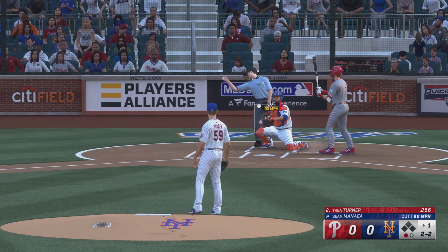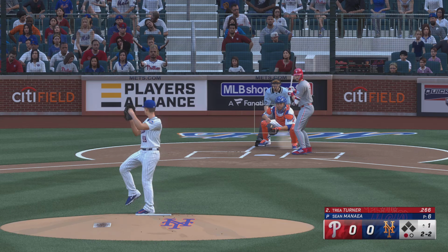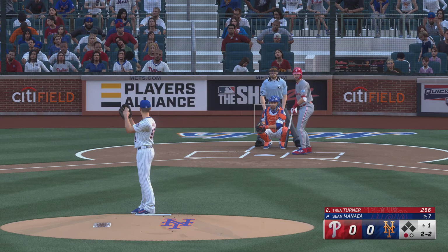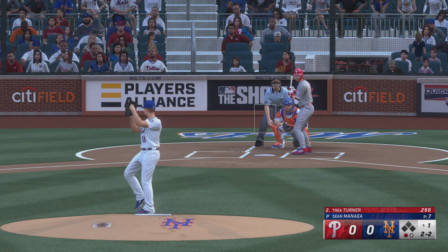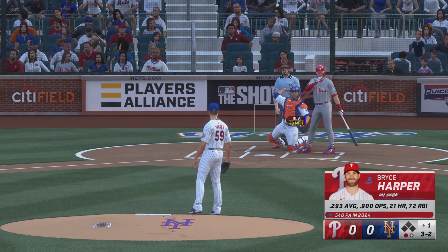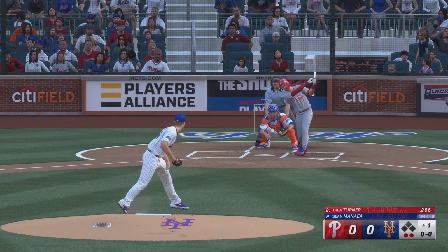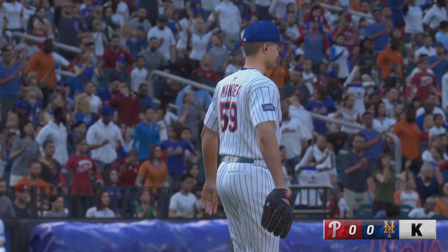Next offering is in for a strike. One out, bases empty. The pitch. And another ball. Swings through it for the K. Couldn't catch up to the heater.